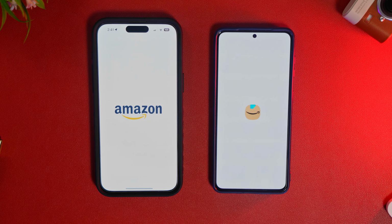I said it. The S21 is beating the iPhone in some kind of respect. What is happening, people? I'm not getting this. I'm definitely not getting this. This is quite unbelievable. Play Store versus the App Store. Let's check and see. 1, 2, 3.